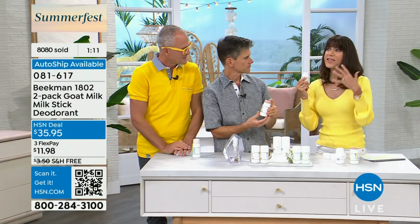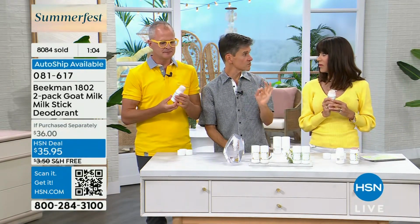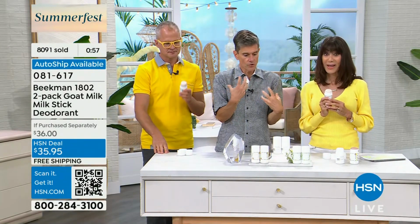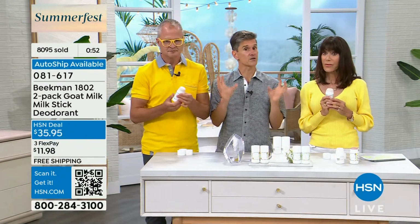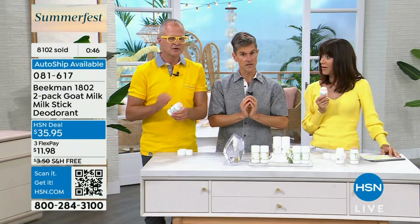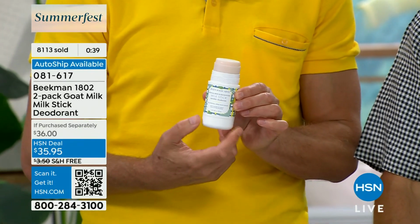For people who ask, what's the difference between an antiperspirant and a deodorant? An antiperspirant is really blocking the sweat. It makes you stop sweating, which you never want to do, even more important as you get older, when your body naturally is not helping control heat as well. You do not want to block anything, because that sweat is important to help you control your body temperature. Deodorant keeps you from stinking. That's what you want.